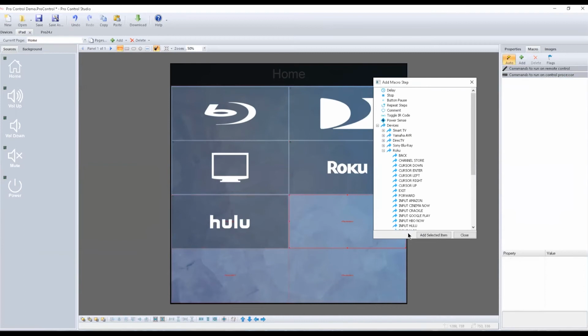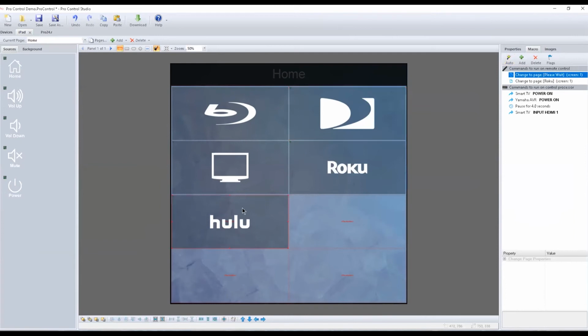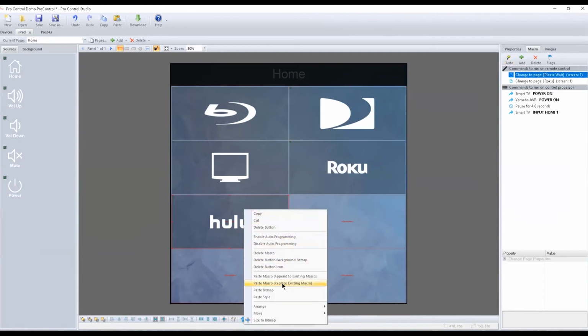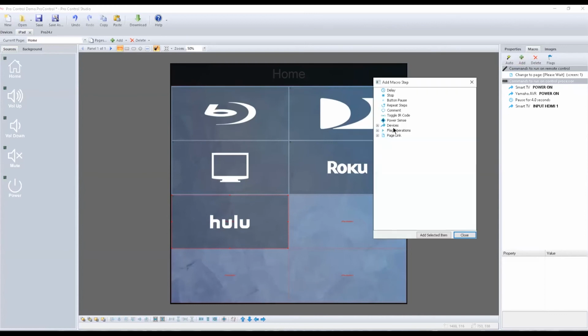Another thing you can do real quick is go to the DirecTV and copy this, then go into the Hulu button and paste the macro. You could replace the existing macro. Now we can delete the DirecTV power on here, and let's click add here. Now we'll make it go to the Roku input for Hulu, and we'll make sure that it jumps to the right page, which is going to be Hulu. So we'll give them Roku control after that. So you can quickly give your client his own commands as well.